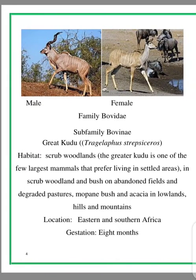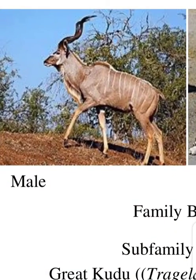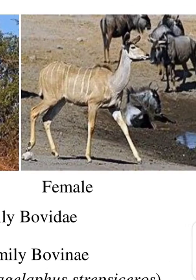And if you look at this one, this is called the greater kudu, which is the Tragelaphus strepsiceros from the bovine family. It is a scrub woodland kind of species. It is one of the largest mammals that settles. It doesn't mind settling where the area is a little bit settled with living things. It also lives in scrub, apart from scrub woodlands, bushes, abandoned fields and degraded pastures, mopane bush, acacia in lowlands, hills, and mountains. It is found in Eastern Africa and Southern Africa with an 8-month gestation period. If you look at the male, it has this unique shape of horn, and the female does not have a horn.